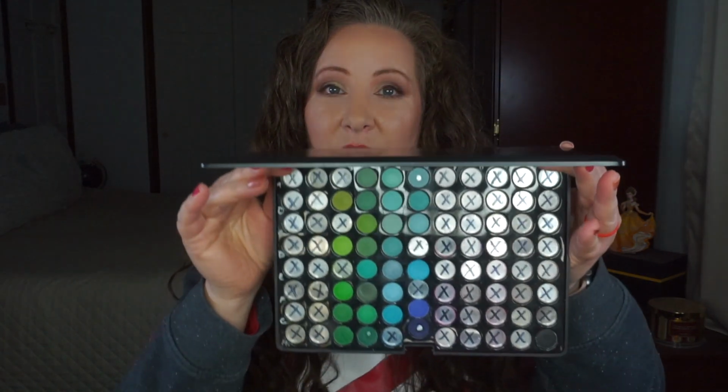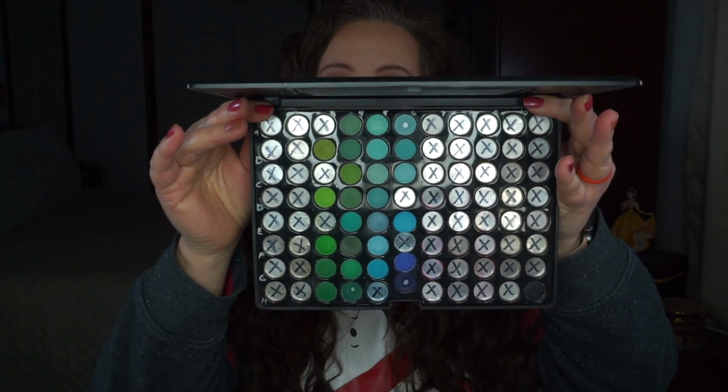All right, so let's get into the Coastal Scents 88 palette. I probably still have the picture of where I started with this palette. And yeah, it's a lot. It is a lot of blues and greens. But this is where I am right now. As you can see, I will hopefully have a picture inserted, and I will also have some overlay video for you to check it out.